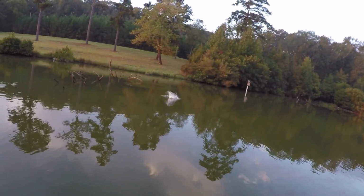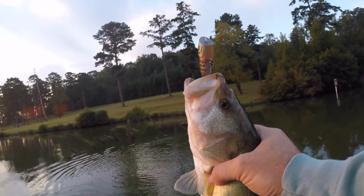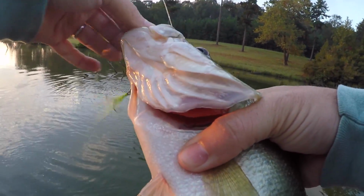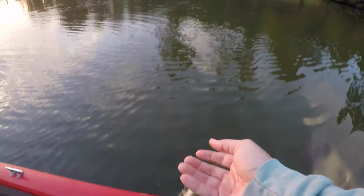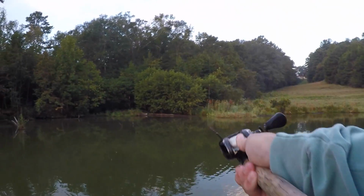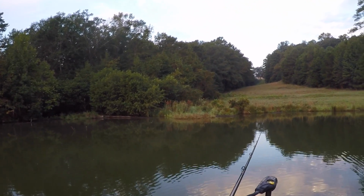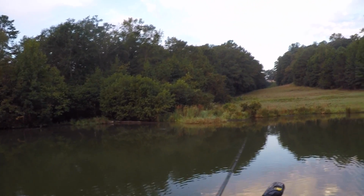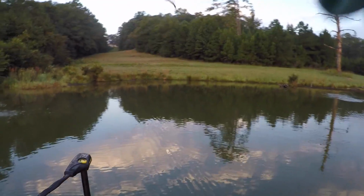Got it. Right off the edge of that tree there. Smallest one of the morning for me, but we'll take it. Alright, we gotta go back and grow up a little. There you go. We got a double up. I think you got me beat.